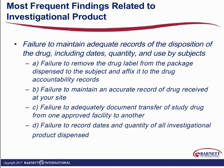Then failure to adequately document transfer of study drug from one approved facility to another. We know we like to avoid this at all costs. We don't like to really transfer drugs, but sometimes we have to because of a shortage, expiration dates, or maybe the drug is too expensive. Our study maybe has gone on longer than we anticipated, and the drug expiration date is now moving up, so we have to shift things around. So again, the documentation, which has to be very robust, sometimes is not up to the standard it should be.